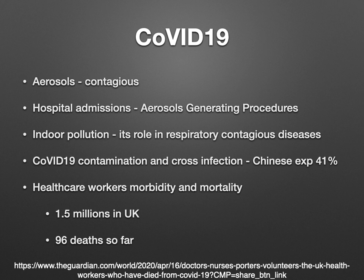Basically, we already know about aerosols, which are contagious. We know that we perform some aerosol generating procedures when a patient comes to the hospital, and we are also aware of indoor pollution and its role in respiratory contagious diseases. There is about a 41% chance of cross infection as per one Chinese study during the COVID-19 pandemic, and our healthcare workers are exposed to the risk. They do suffer from morbidity and mortality. There are about 1.5 million healthcare workers in UK and about 2.2 million in India. A few days back, 96 deaths were reported amongst healthcare workers in UK.